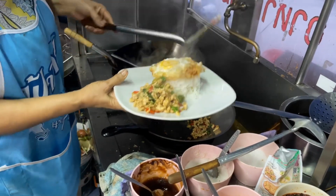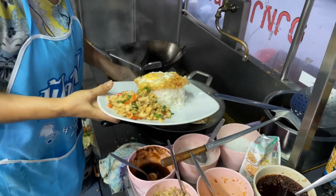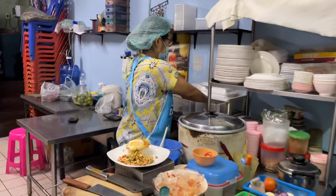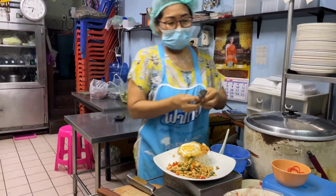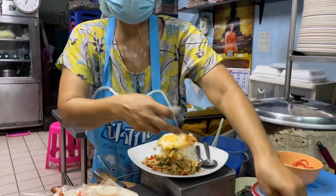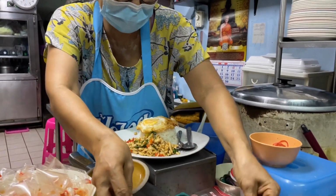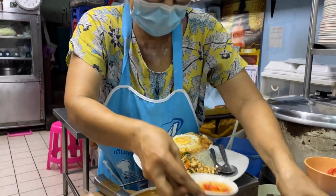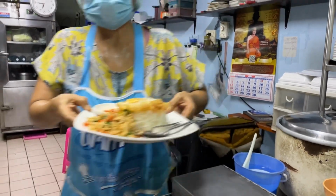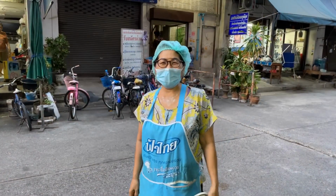And there you go. As easy as that. A little bit more Thai chili and oil. And there you have it. That easy. And that's the Pad Krapow made by Meow.